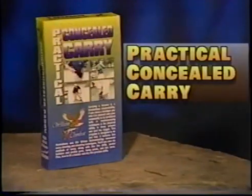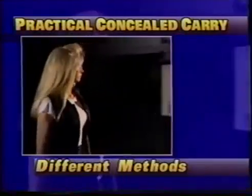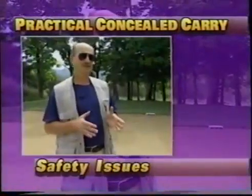Practical Concealed Carry is a 90-minute program that shows the basics of concealed carry, how to fit a holster to your body, over 6 different methods of carry, live fire drills, pocket holsters, safety, and lots more.